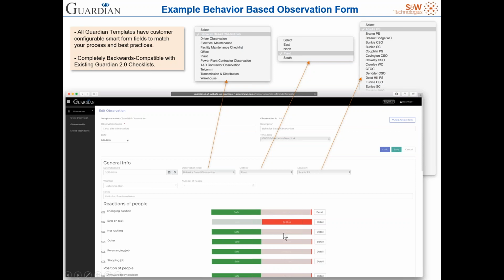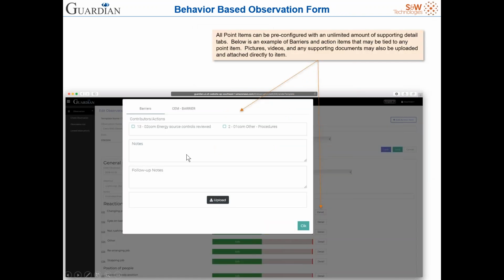Now you can also program these so that, for example, if you click the at risk here, it would automatically pop up a box where the user can enter more information. So you may want to use our capability here of contributors or actions. These are basically, think of them as contributing factors that were identified during your discussion with the person regarding the at-risk behavior. So let's say this list also included such things as lack of knowledge, lack of training, personal choice, those kinds of things. So it helps you to easily document a root cause of the particular at-risk that you observed. And that's all totally customizable.